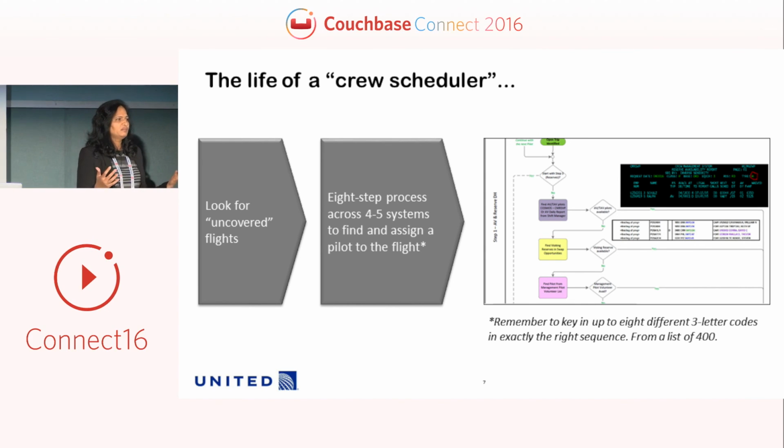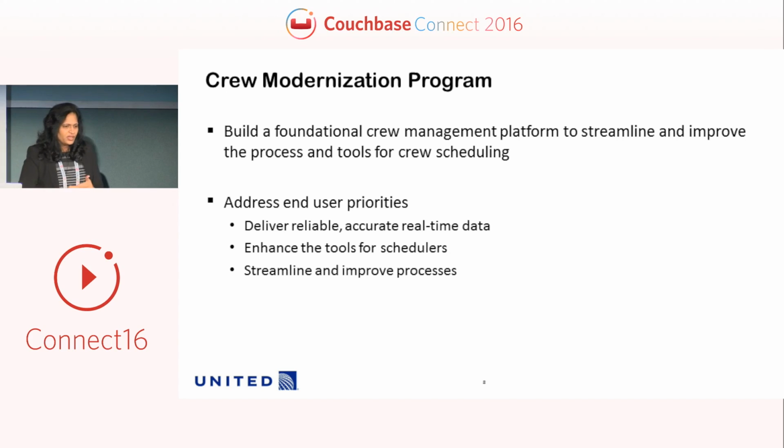Sometimes it's a simple solution of just picking somebody from here and putting them there. Sometimes it's a complex swap: get a pilot from here, a flight attendant from here, get someone from here, and try to do a multiple swap that they have to do. And, like I said, they're running against the clock.